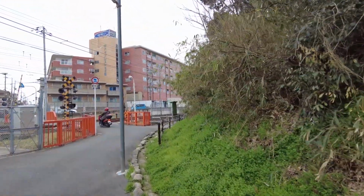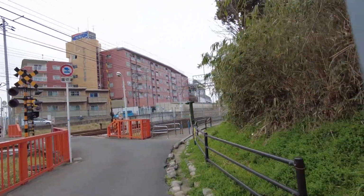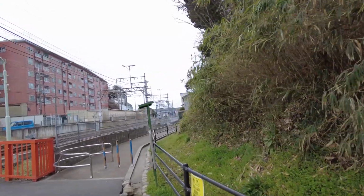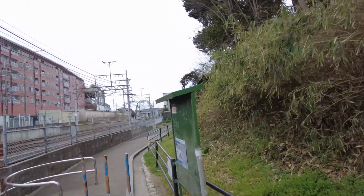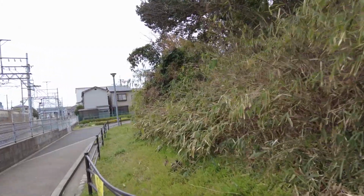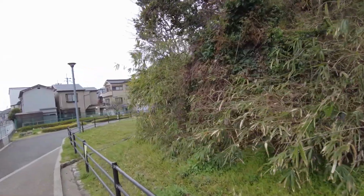So let's see. It was designated as a National Historic Site back on March 22nd, 1972. And as I showed you, it has that keyhole shape. And this was made back in the 4th century. So it's super, super old.